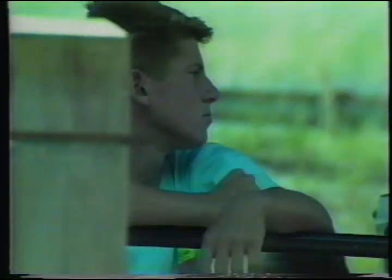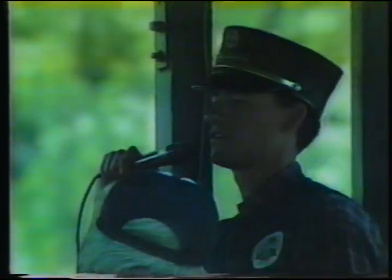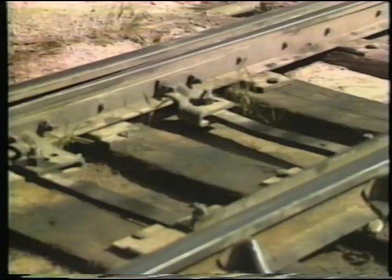Today, number 40 will pull several hundred passengers on the 4.5-mile trip. By the short season's close, the Georgetown Loop Railroad will carry nearly 100,000 passengers, train lovers, thrill seekers, or just plain tourists. No special reasons are needed to ride a train like this.